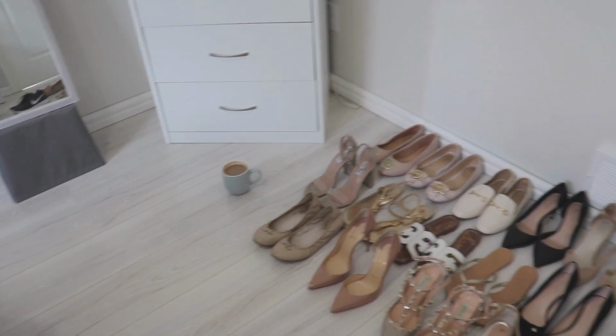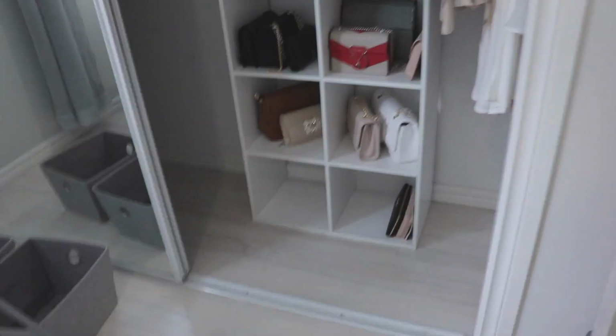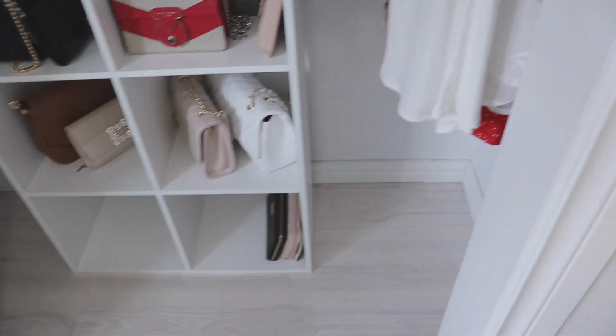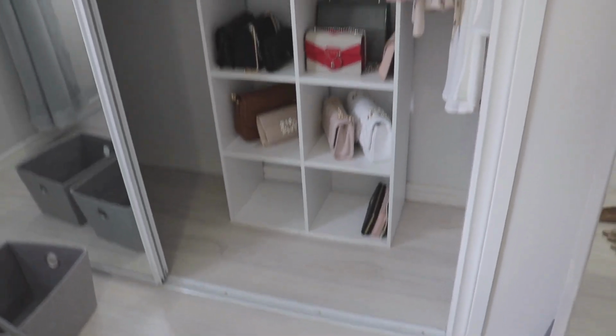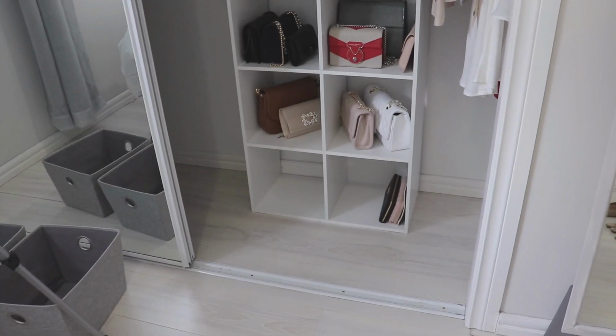So I'm just sitting down to a cup of coffee here, literally, and I have pulled all of my shoes out of my closet. They were formerly in there, in those little bins, if you remember. And it looks so much nicer not having a bunch of shoes cluttering up the space. And I'm gonna have to find a better way to store my shoes.